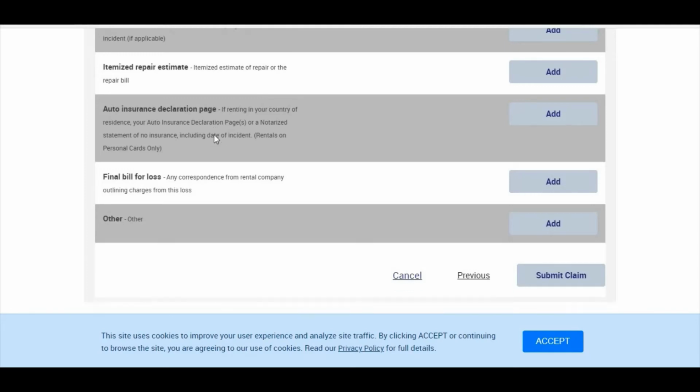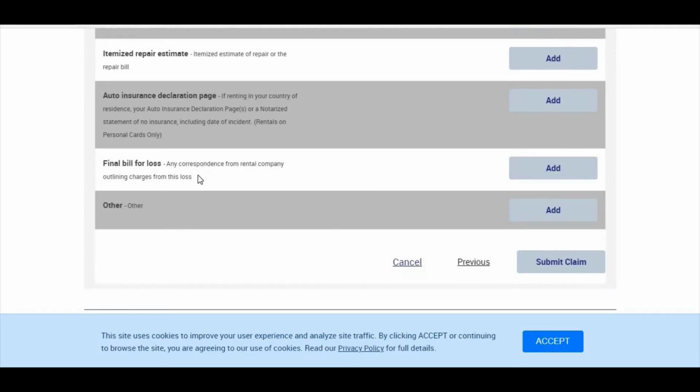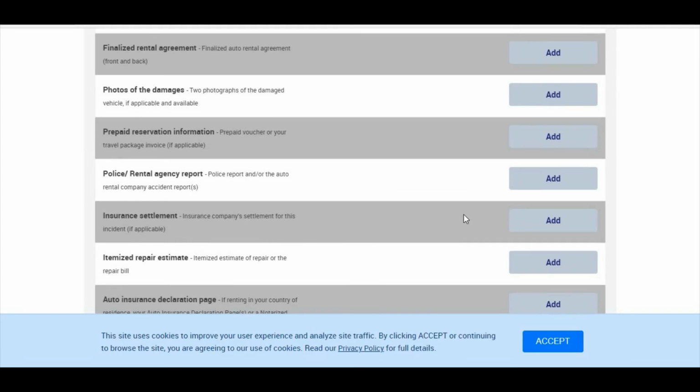Okay, I don't have that. Final bill for loss. Any correspondence from rental company outlining charges from this loss. Okay. So, still not finished with this yet. So, this will be updated later. So once I get all that information, we'll come back here.